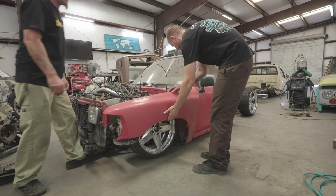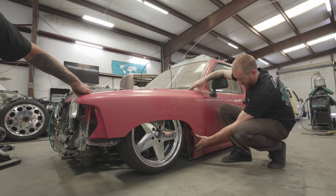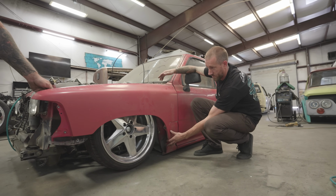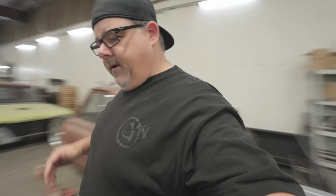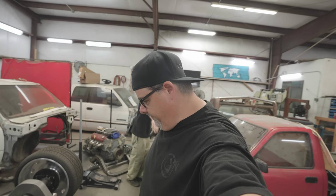Won't go underneath the cab. That's a good feeling right there. Yeah, it's a good tuck. So now the front clip has to come down. See the front of the frame.